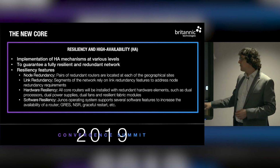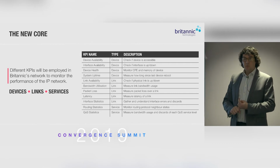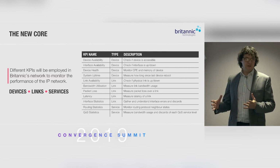From a monitoring perspective, we have our own in-house NOC, monitoring our core across a whole plethora of KPIs. We've only got a few of them up here, but it goes into things like: what about the device? Are the devices up or down? What's the packet loss? What is the latency? And we're continuously monitoring this across our network.